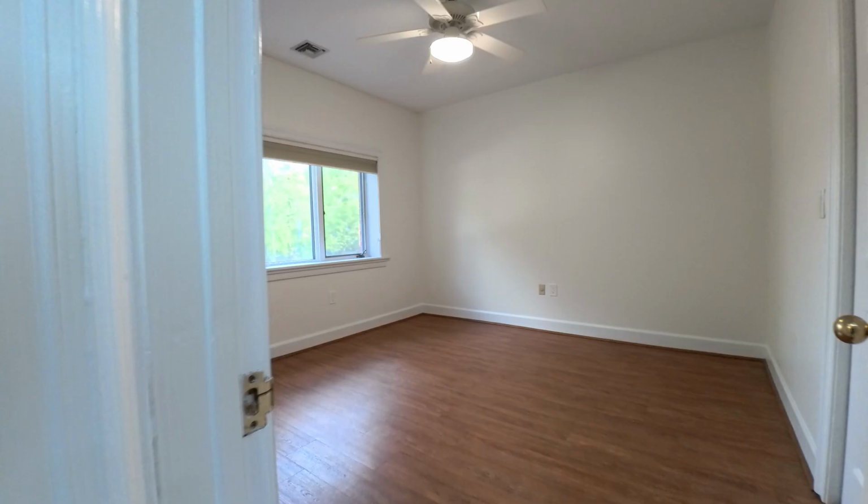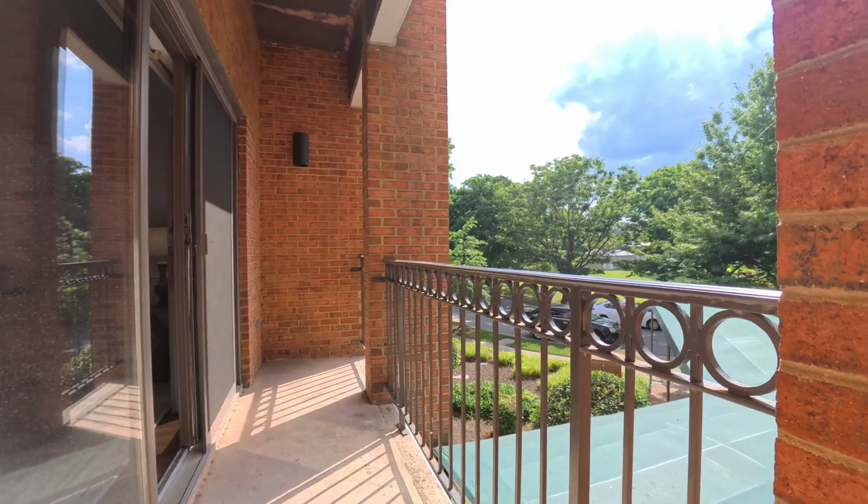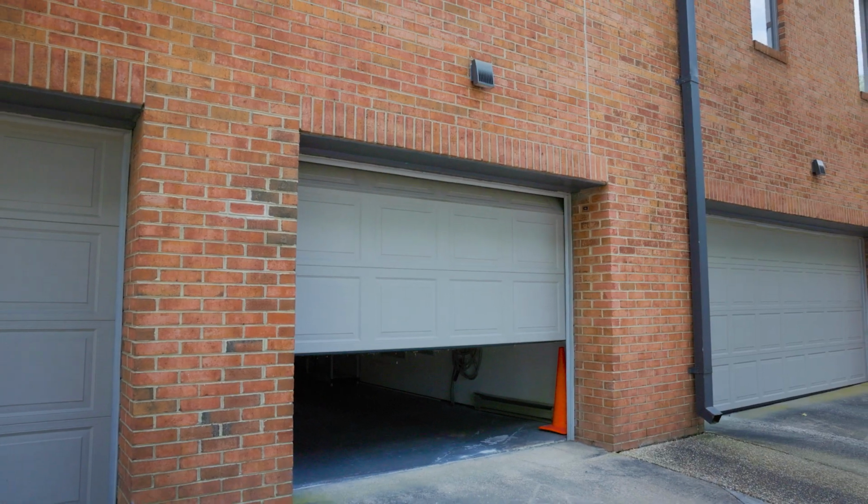This beautiful condo offers 2 bedrooms, 2 full baths, and amazing square footage, sitting at over 1,900 square feet of living space. On top of that, a private balcony with neighborhood views and your own personal garage for all your parking and storage needs. What else could you ask for?